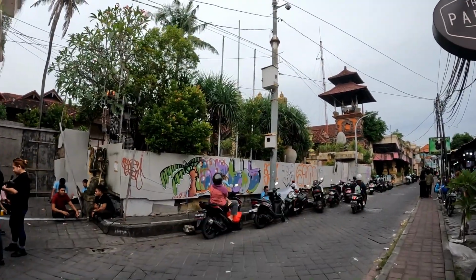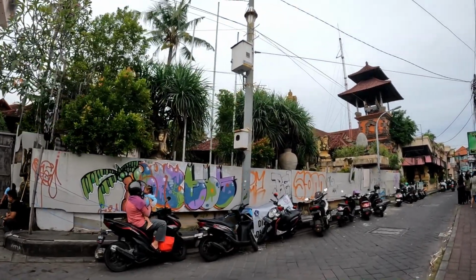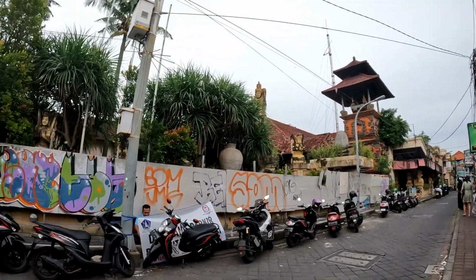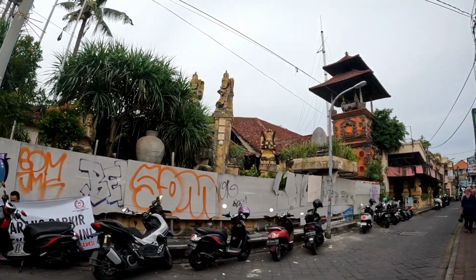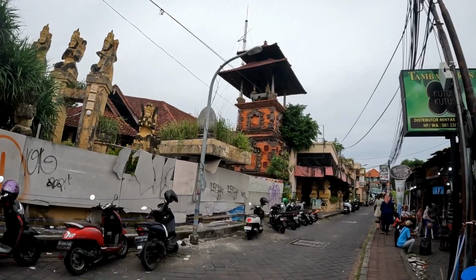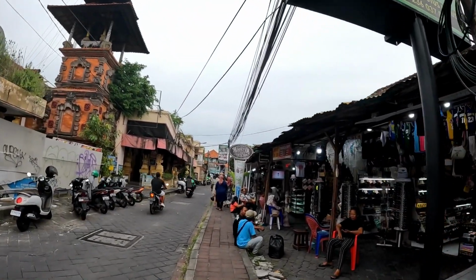And behind this fence is the hotel, it's called Bounty Hotel. Bounty Hotel used to be very popular back then before the pandemic, but the hotel is still closed. They don't do any renovations. There is no telling about it.